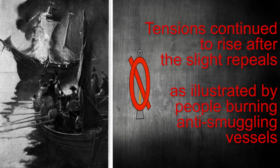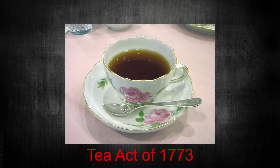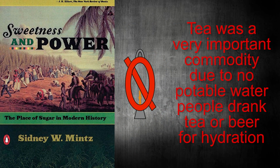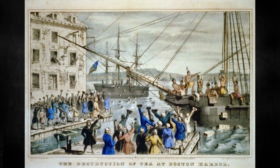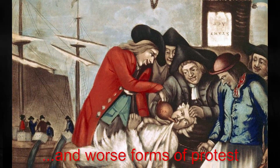Parliament was ready for another round of this in 1773, and so they passed the Tea Act, designed to force everyone to drink tea from England. Boston protested by throwing the first import of the tea into the harbor. Well, Parliament didn't really like that so much.